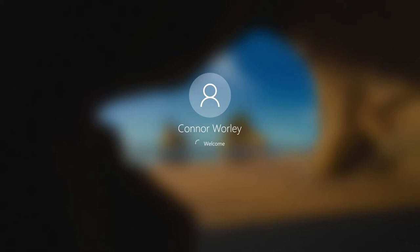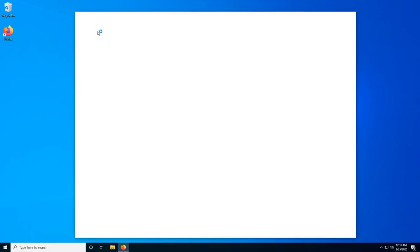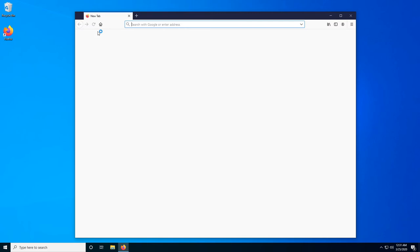So at this point, we have enabled developer mode, and we've also turned on the Windows subsystem for Linux. And now we actually need to install a copy of Linux that we can use with the subsystem. So that'll be what we'll do next. So I'll just give Windows a second to get comfortable and then open up a web browser. And once the browser is open, we'll need to download Linux from a specific link, and I'll type that in a second.